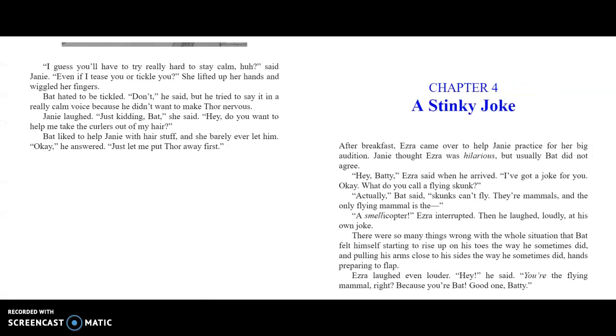"I guess you'll have to try really hard to stay calm, huh?" said Janie. "Even if I tease or tickle you?" She lifted up her hands and wiggled her fingers. Bat hated to be tickled. "Don't," he said, but he tried to say it in a really calm voice because he didn't want to make Thor nervous. Janie laughed. "Just kidding, Bat," she said.